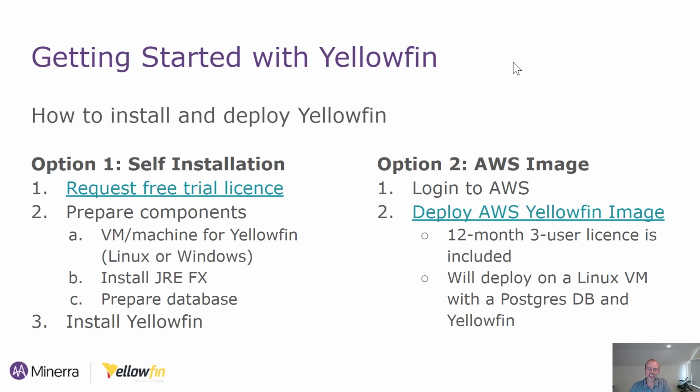One is a self-installation where you install Yellowfin on a virtual machine or your local PC, and that involves, first of all, getting a free trial license, and I'm going to share the slides. You can use this link, and then you need, of course, a Windows or Linux machine. You need to install the JRE-FX. I recommend JRE-11 FX. It needs to be FX. So if you type in Zulu Java download, that'll get you to the OpenJDK or JRE. You also need a database as well.